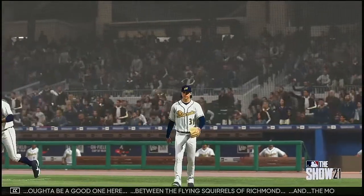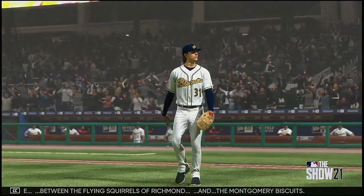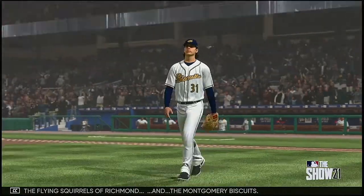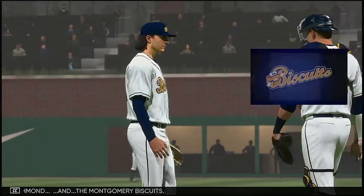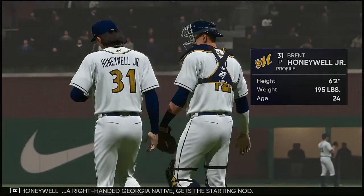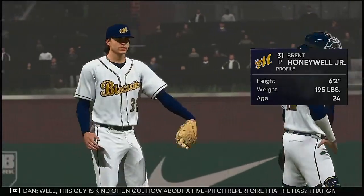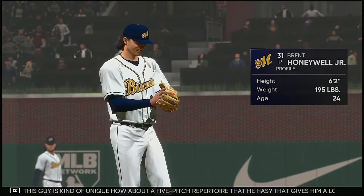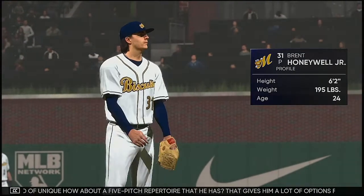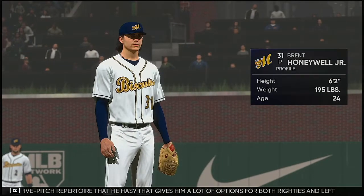And now, please welcome your Montgomery Biscuits. Brett Honeywell, a right-handed Georgia native, gets the starting nod. Dan Plesac, what's the word on him? Well, this guy's kind of unique. How about a five-pitch repertoire that he has that gives him a lot of options for both righties and lefties? And if he's on, he could be really tough to hit.